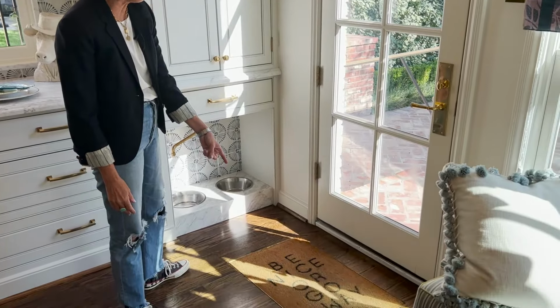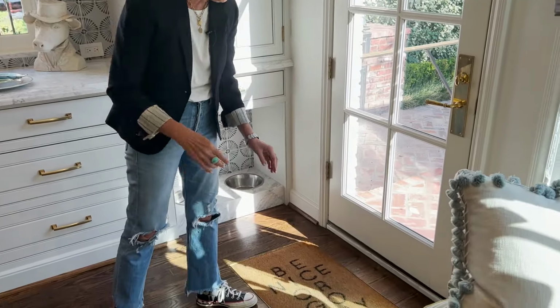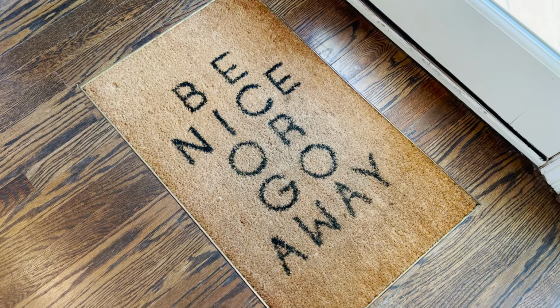And then this is kind of fun. This Be Nice or Go Away came from my old house. It was at the back door at my old house, and I was like, we need to bring that back over. So when we do this type of thing, you just cut into the hardwoods and put a brass liner all the way around, and then your cocoa mat just goes right in it. Those cocoa mats you can cut with an X-Acto or some sharp scissors. So even if I wanted something else, I could still get it back into that hole.